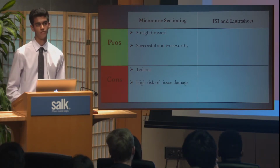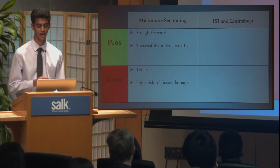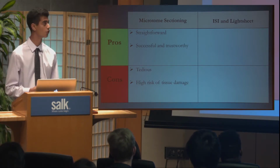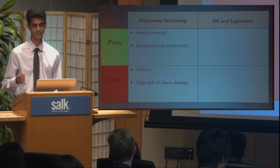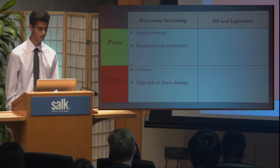The disadvantages, however, is that it's extremely tedious. It takes a long time to actually section the visual cortex into thin slices with the microtome, and an annoying amount of time to mount those tissue delicately onto microscope slides. And of course, the microscope takes hours to scan.